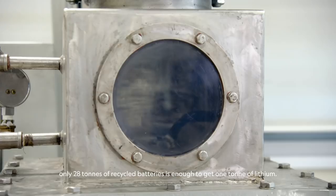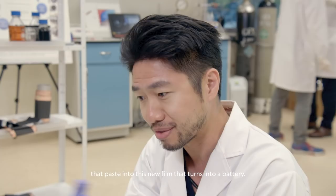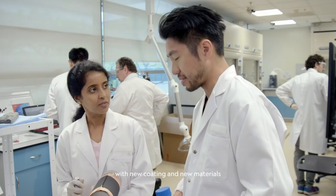Exactly. The battery went from a solid to a liquid, and it's going to turn into a new paste that pastes into this new film that turns into a battery. We start with waste batteries on one hand. Mm. We extract the elements, and we make new batteries with new coating and new materials. Yeah, so that's the novelty of this lab.